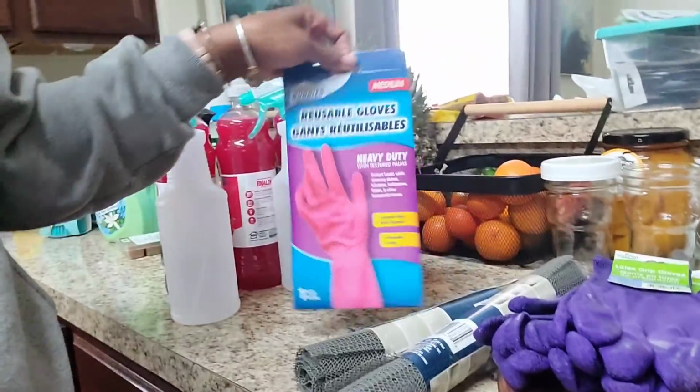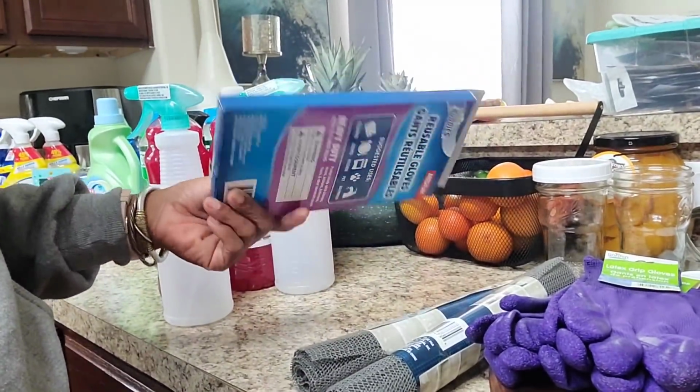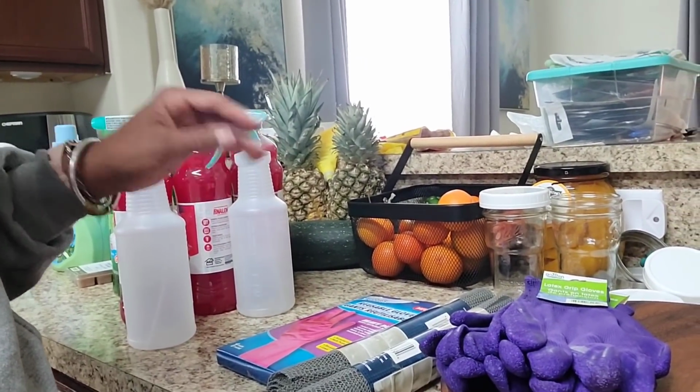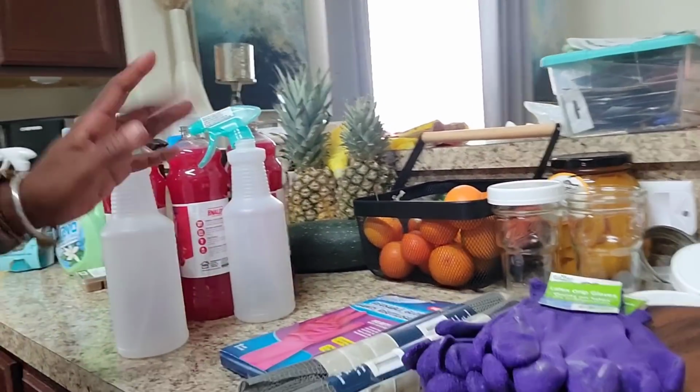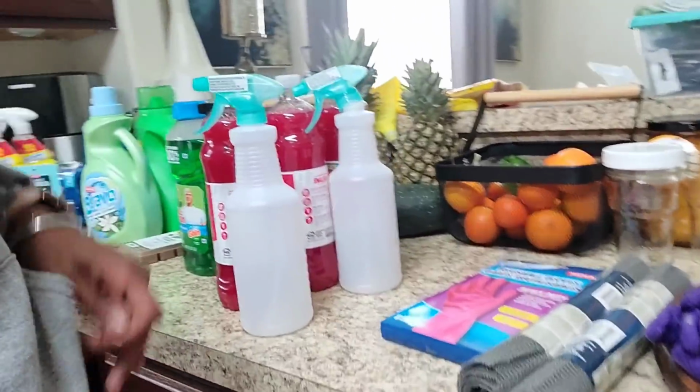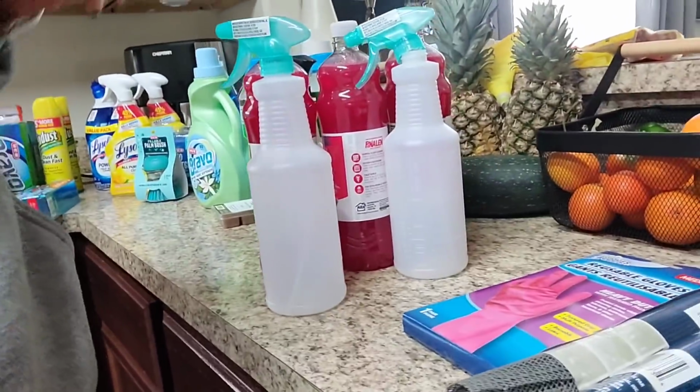I don't remember. I picked up some heavy-duty gloves. I just needed some more. I took my nails off. I'm just trying to let my cuticles and my nails breathe. So if I start by getting my nails done, I wanted to make sure I had those. Plus, we used the ones the other day. I don't know where they put them, and they're filthy. And I just grabbed some.